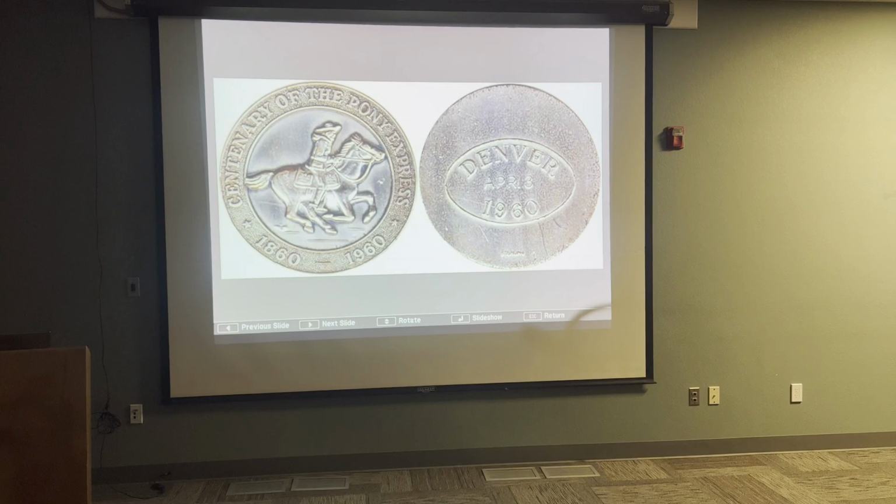Here's a more modern one. This is a centenary of the Pony Express, Denver, 1860, which seems kind of strange though, because the Pony Express didn't actually go through Denver. They probably had a branch that would come to Denver, but it went through Julesburg in Colorado, but mostly through Wyoming to go to California. These were made, I think, by Wendell Northwestern in Minneapolis.